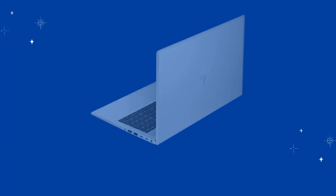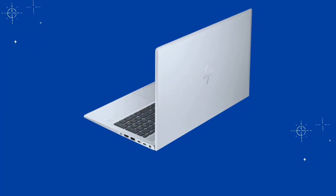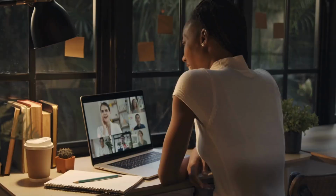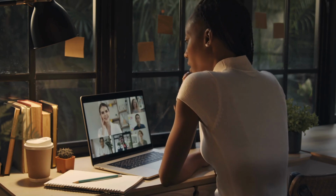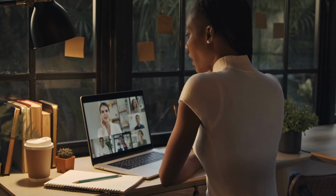Battery and audio. The laptop runs on a 51Wh lithium-ion battery, providing solid runtime for mobile professionals. For meetings and media, it features dual stereo speakers and array microphones, making video calls and presentations sound great.